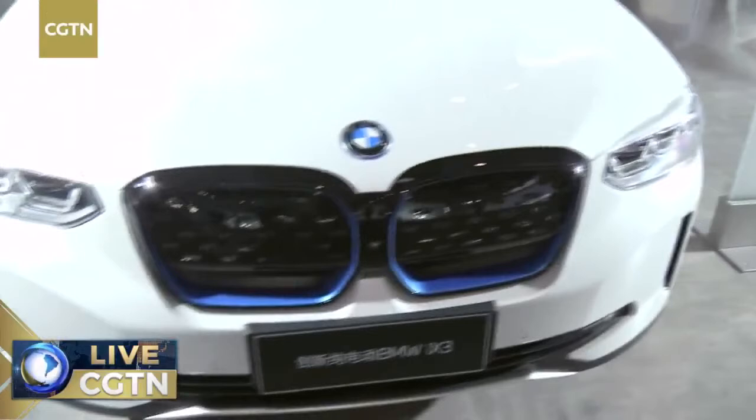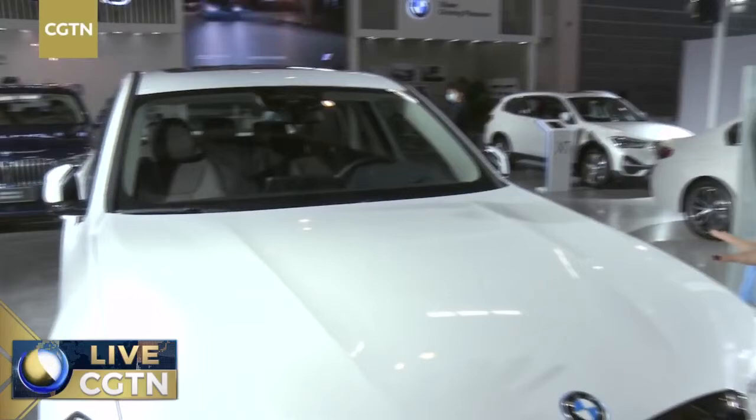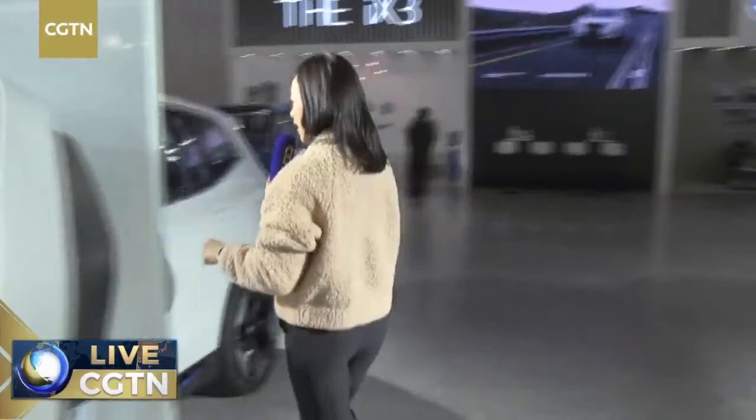And then this is like an SUV version of the electric car. But I think on side by side, the SUV version, the iX3, is run by Chinese-owned BMW. And then the other one is by BMW. So that's the difference. And I actually want to step in here and get an experience of what it feels like being in a BMW.